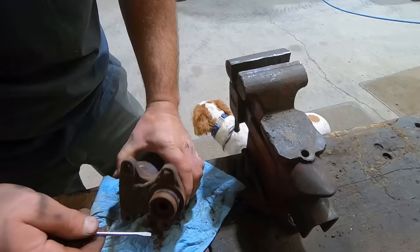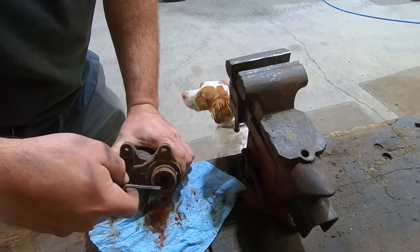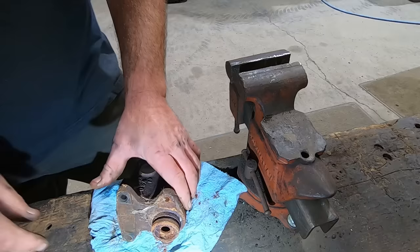I need some more light over here. Duff, you want to go grab me a Cyclops? That'd be great. No? Okay, guess I'll do it myself.